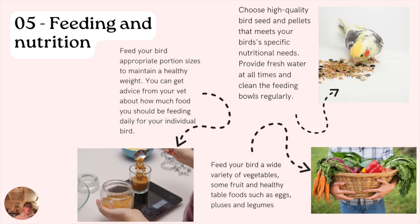So your vet will take into consideration your bird's weight, your bird's physical health, the sex of the bird, and also the species of bird and the age of the bird. So your vet will compile all of this information together, and they'll be able to put your bird on a proper diet with specific portion sizes for your bird's needs.